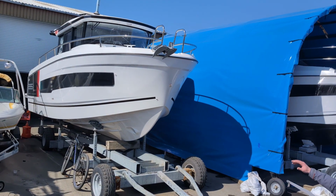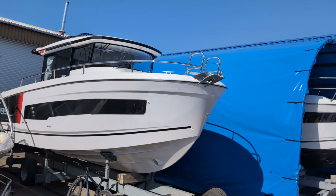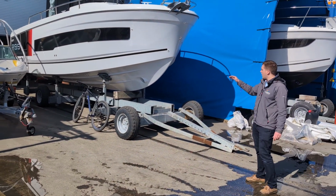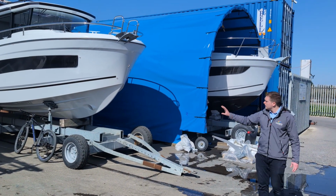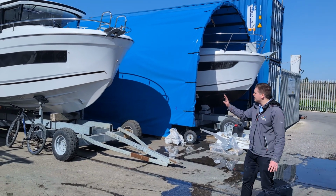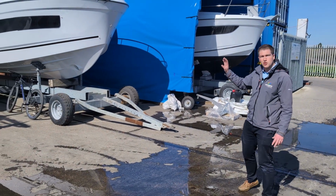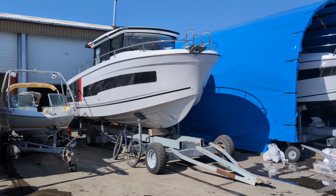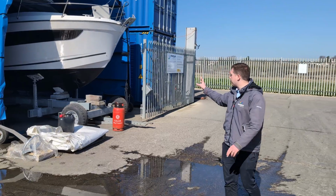What we need to do with this one, part of the PDI process, as well as putting the engines on, fitting all the electronics, testing all the systems are okay from the factory. We've got to mark the waterline. The hull is brand new, you can see it's nice and shiny where it's come out of the mould. So that's going to be taped up, we'll work the waterline out, prepare it all by hand, and then it will have 2 layers of a primer on there before 2 layers of a top coat anti-foul on there as well.